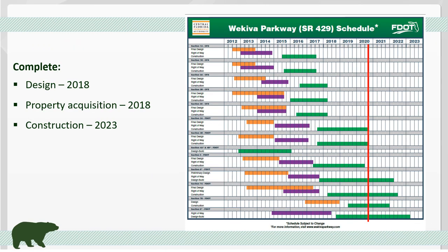Here you can see the overall schedule for the Wekiva Parkway. The left column shows the various parkway sections. That red vertical line shows where we currently are in the schedule. Design, represented by the orange bars, and right-of-way acquisition, or the purchase of property needed for the project, is indicated by the purple bars and is complete. Construction, shown in green, should finish in 2023, with all the parkway then being open to traffic.